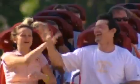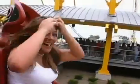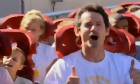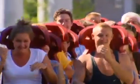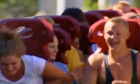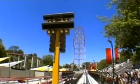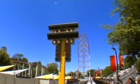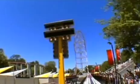Top Thrill Dragster is an experience that people don't forget. Oh, that was amazing! 120 feet! Dragster riders, how was your record-breaking ride? This is the view from the front row, and it's not been edited, sped up, or altered in any way.